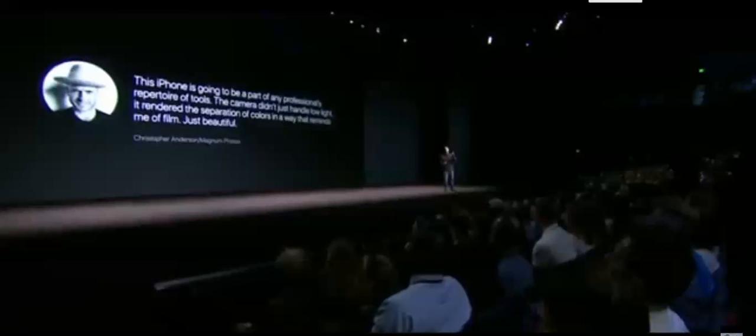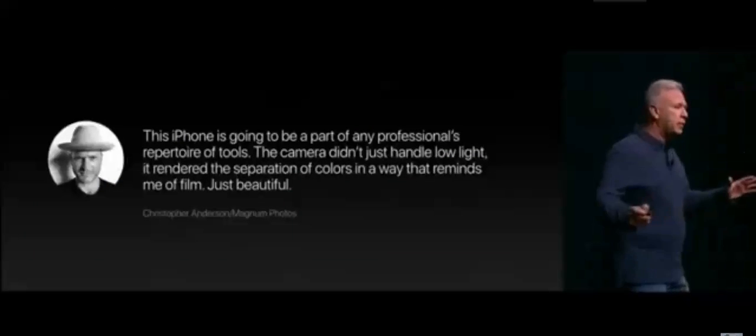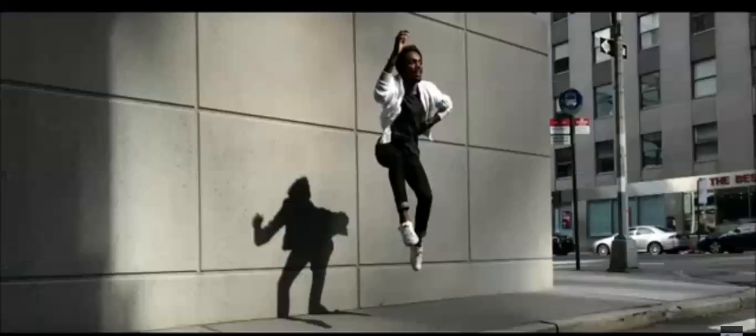So I'm going to show you a few pictures that he and some other photographers took directly from iPhone 7, and these have not been retouched. It's a high-speed camera. He's not floating there. That shows just how great it is and how sharp the focus.